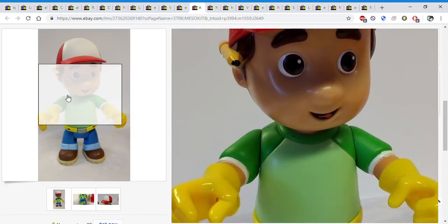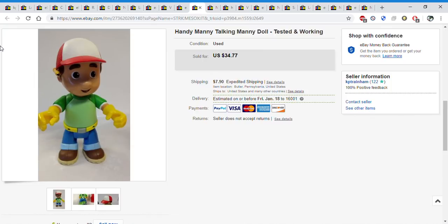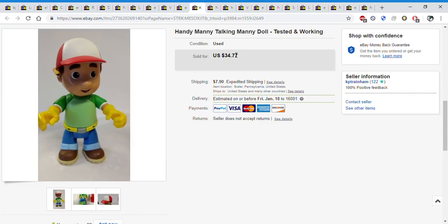Next is this Handy Manny doll, tested and working. He talks, he pushes a little belt buckle, and he says Handy Manny type phrases. He's supposed to have a toolbox with him. I didn't have the toolbox, but that did not deter the buyer. They still paid $34.77 plus shipping.